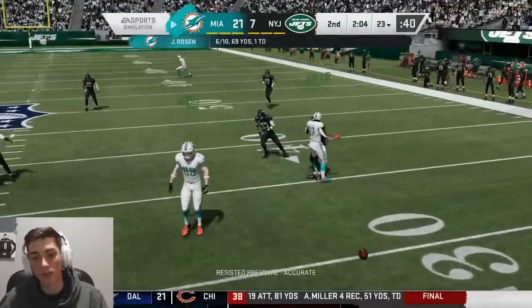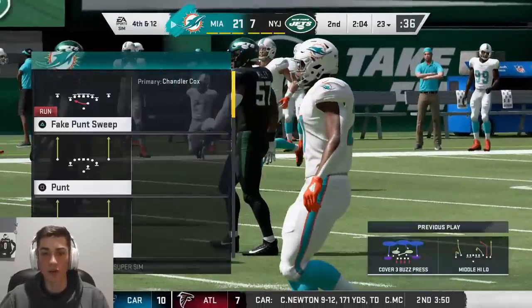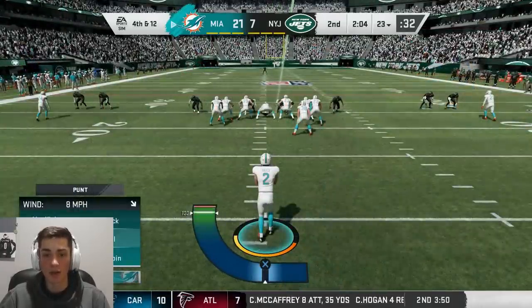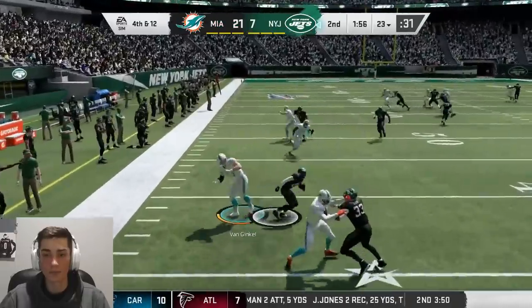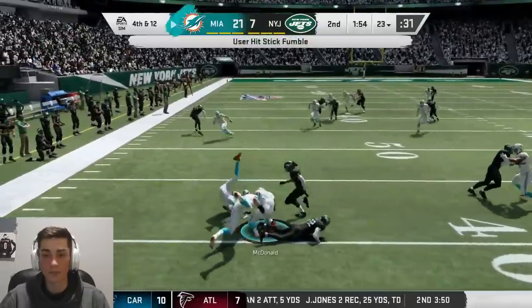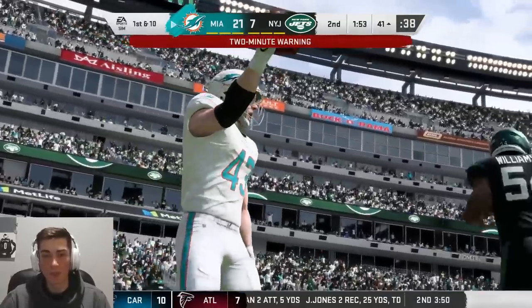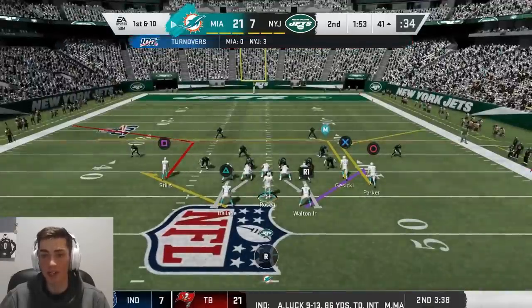Oh, Ballage drops the ball. I mean, I was waiting and waiting and waiting, trying to figure out where to go with the football. Ballage was the most open guy. And go figure, drops the ball. Ball's loose. Recovered by Andrew Van Ginkle. Big hit stick. Even my punts create turnovers. That's how good I am.